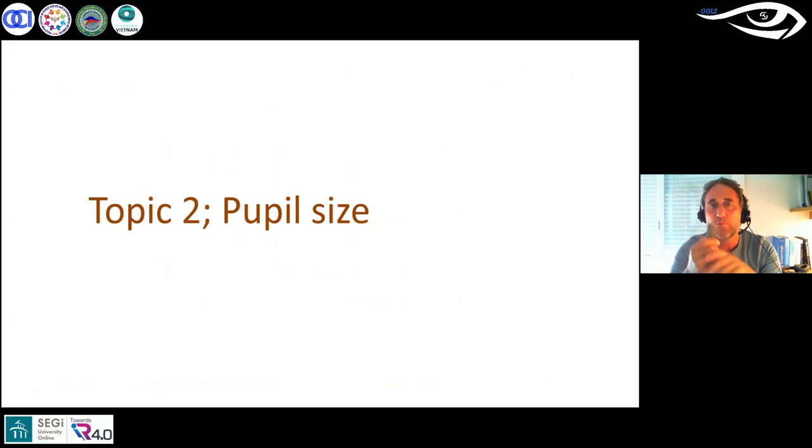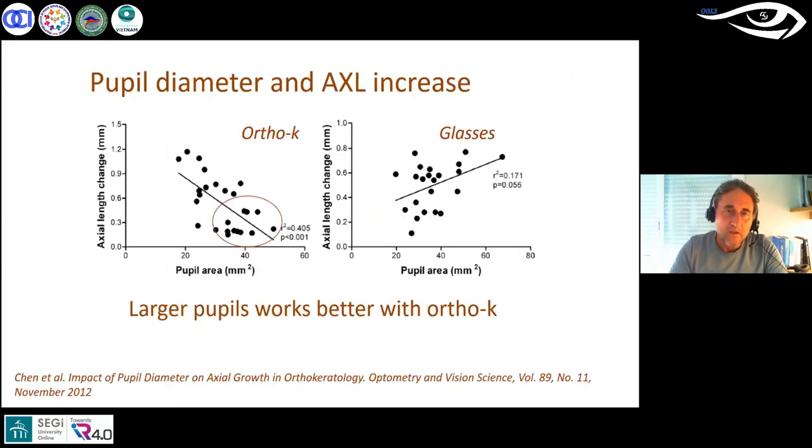As the size of the pupil increases, it implies more entry of light through the pupil, and it changes the peripheral refraction too. So Peter Chen presented a long time ago a beautiful paper showing us that in the case of orthokeratology, the children with a larger pupil diameter have better chances to control myopia. But in children with glasses it is the opposite.